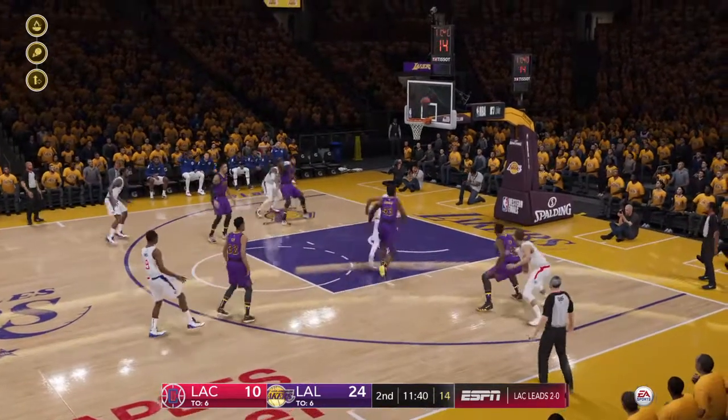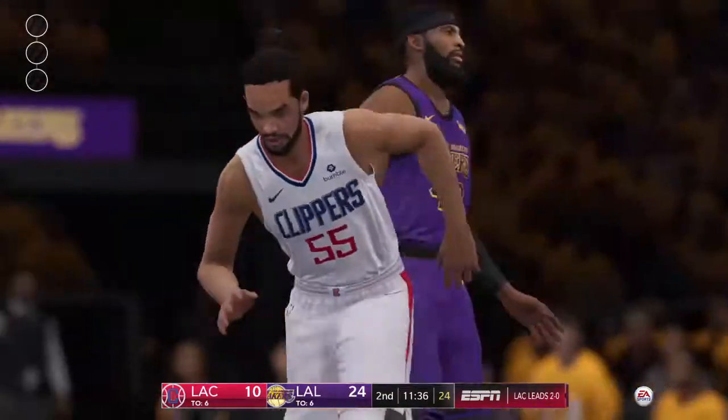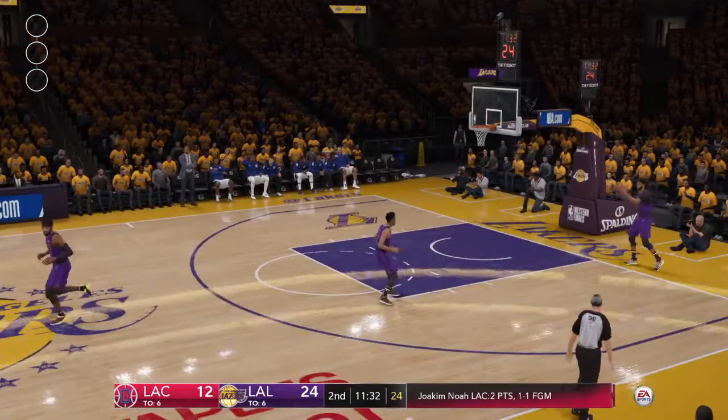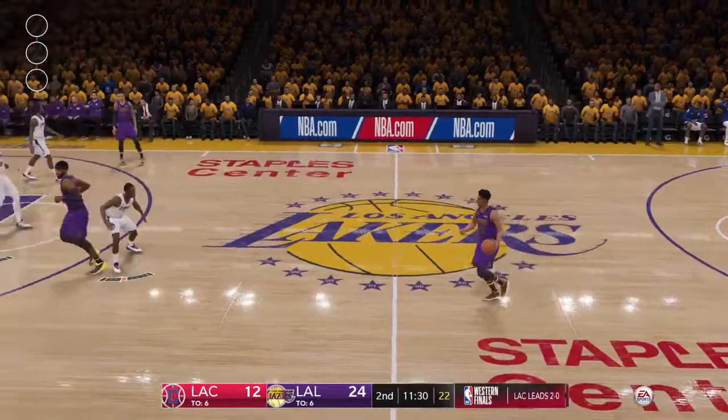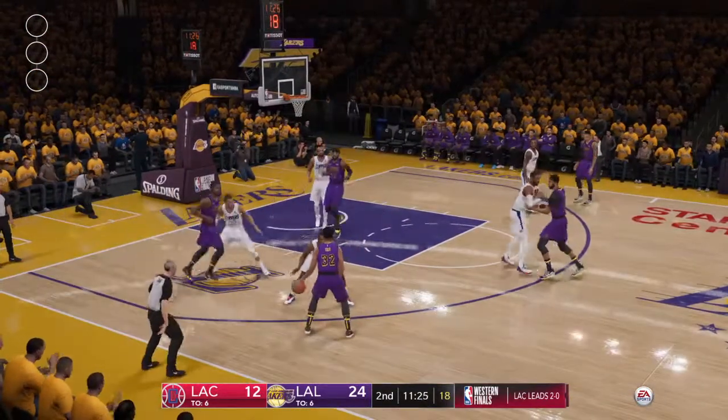Rondo. Not that time. And this happens all the time in this league. Sometimes offensively, you're tired. It's one of those type of nights. You combine that with the fact that the defense is hungry and active and contesting everything, that's why shots aren't dropping.